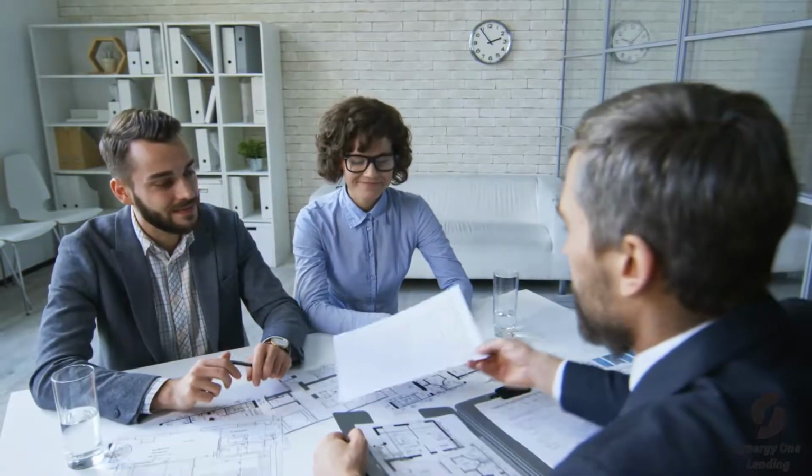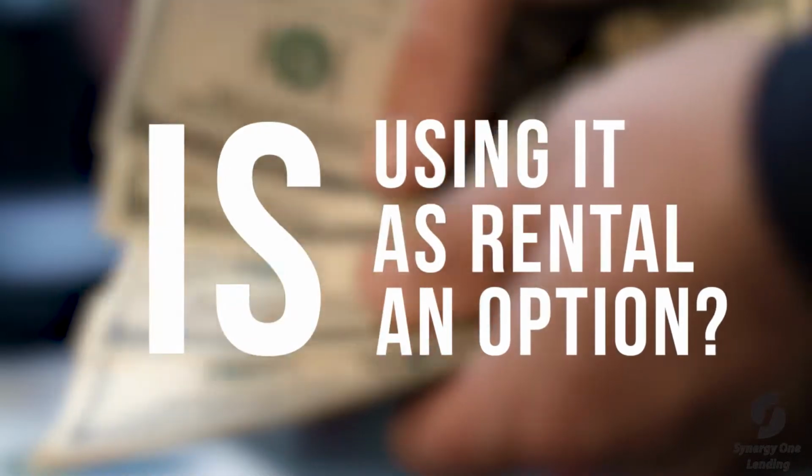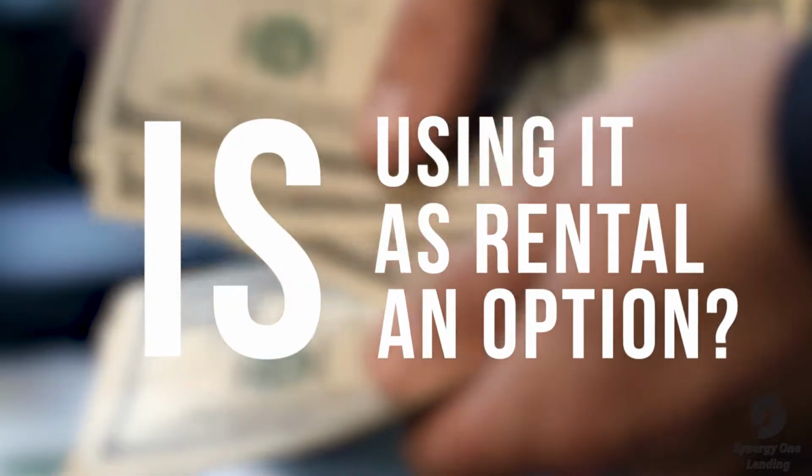The reason this is important is because the financing strategy makes all the difference in the world. So there's a few questions you're going to need to answer before we can go to the next step. How long are you going to hold on to the property? 3 years, 5 years, 10 years? Is using this property as an investment and a rental when you're complete an option?